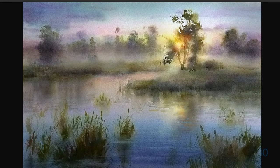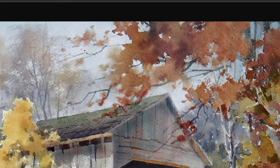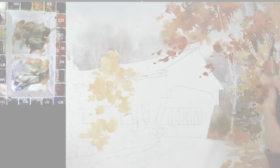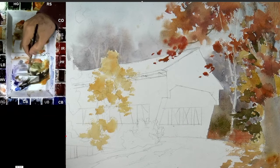Big revelations. LJ is asking about dry brushing. What is it? You very gently, here, I'll show you again. The idea of dry brushing is to break up the paint. Okay, it sort of freezes on me. Good thing is it doesn't crash.